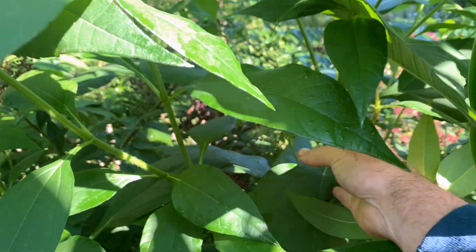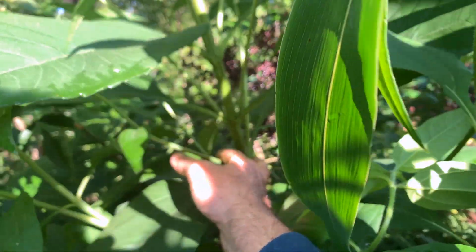I can push my way through here. You can see clearly we are not a commercial orchard for elderberry production.